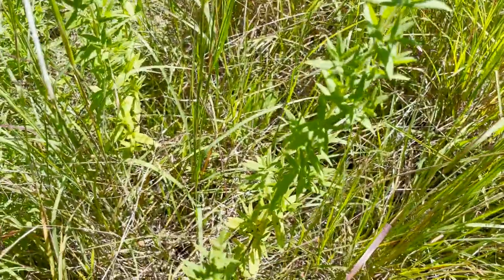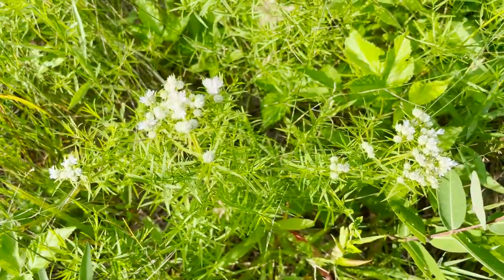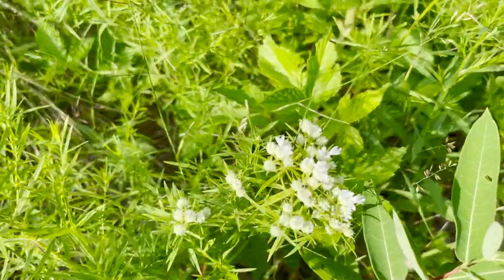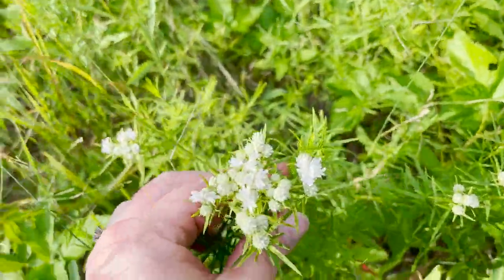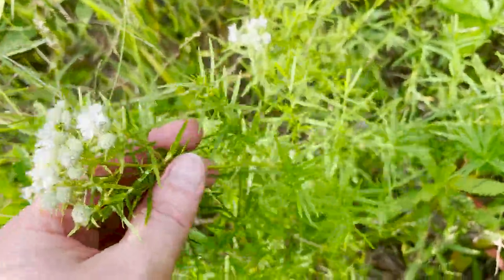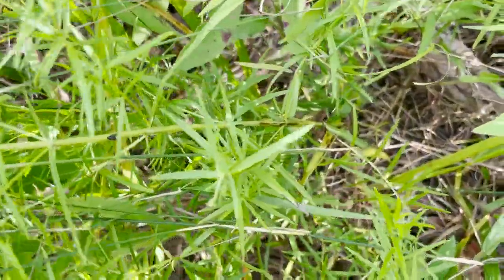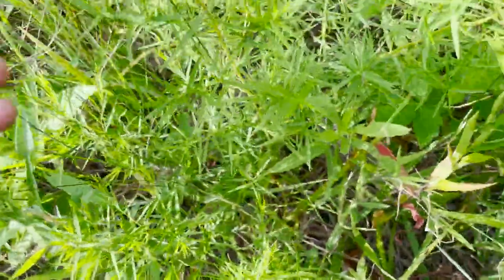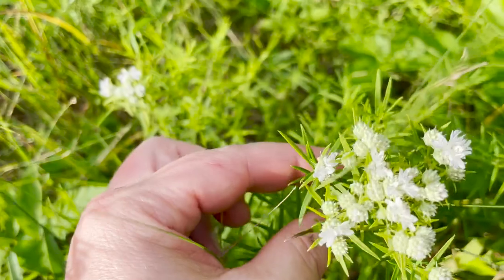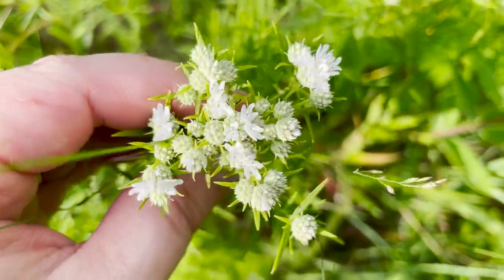Slender mountain mint has leaves that can get up to 3 inches long. They're usually only about 1/4 inch across. They are hairless and only have a very faint odor. If you bite into them, there's a little bit stronger minty taste, but not as much as the common mountain mint. So you can see here how much more slender or narrow those leaves are on slender mountain mint versus the common mountain mint I was showing you.